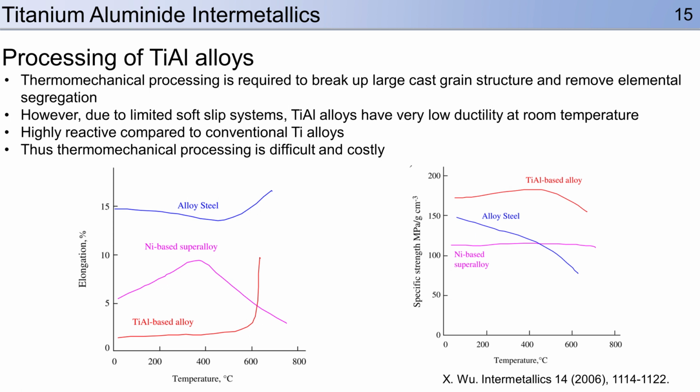The impact of temperature on elongation is exemplified in the figure in the bottom left of this slide. Below 600 degrees C, titanium aluminides, in red, have poor elongation compared to nickel-based superalloys, but above 600 degrees C, the elongation rapidly increases. For completeness, the specific strength of the same alloys is shown on the right, demonstrating the superior high temperature specific strength of titanium aluminide alloys.